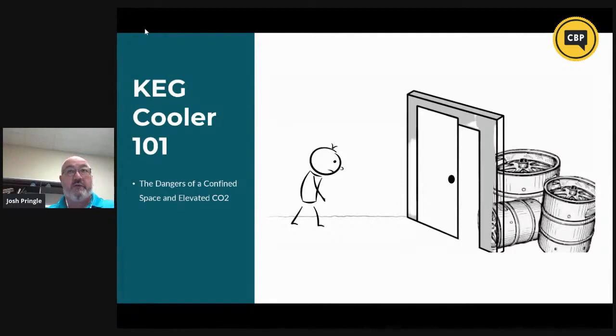Temperature is also important to make sure that the beer is being dispensed at the CO2 volumes and pressure that you want for optimal taste when it gets to the dispenser or the tavern head. But that keg cooler is designed to trap everything inside, and it will also trap the CO2. There have been instances where people have entered draft beer coolers and were lucky to escape.